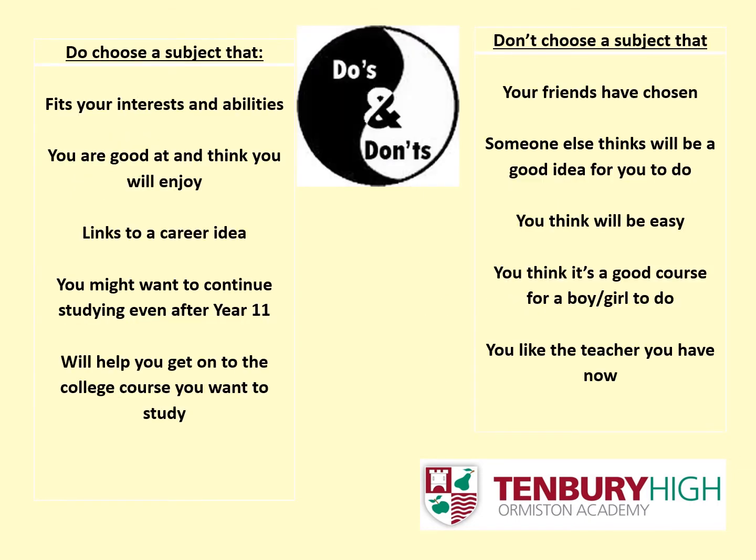I've shared this slide with pupils. I think it's a good idea to share it with parents and carers as well. I suggest you advise your son or daughter to choose a subject that interests them and that fits their abilities. They are good at and will enjoy. It might link to a future career idea, and it might be a subject or related to a subject they'd like to study after year 11 at college or university.